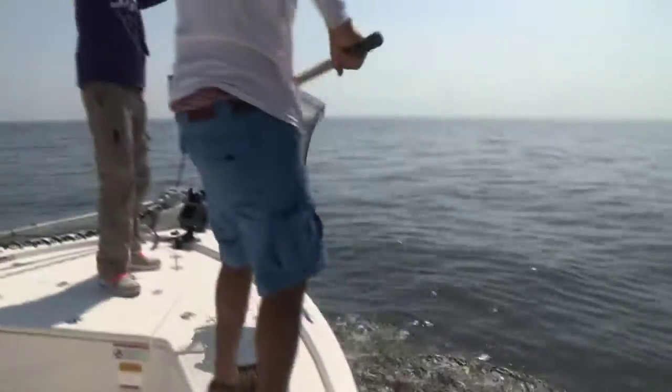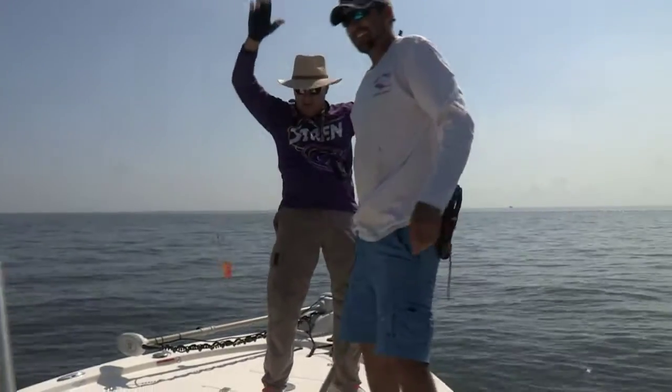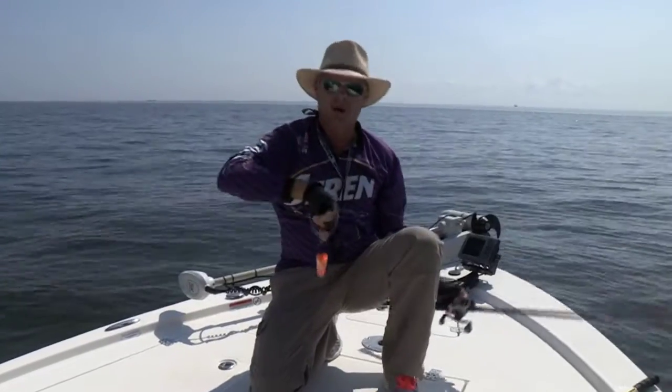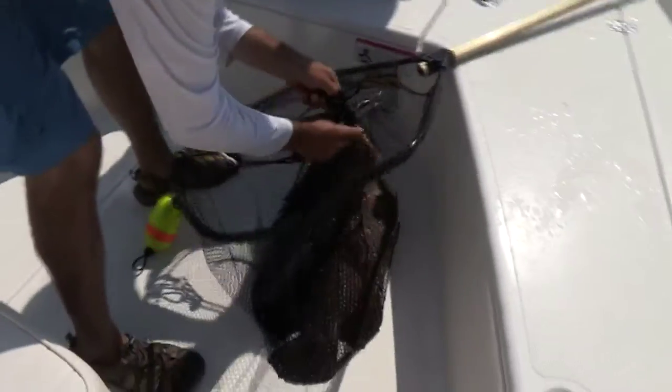We got him! Woo! Yes, sir! Oh my gosh! It's a giant triple tail. It is a giant. I mean, this is a toad right here. Oh my goodness! Oh, my heart's pounding. Okay, we got Boga grips here, so we're going to be able to handle this fish. It ain't going to handle this fish. This is only a 15-pound Boga.